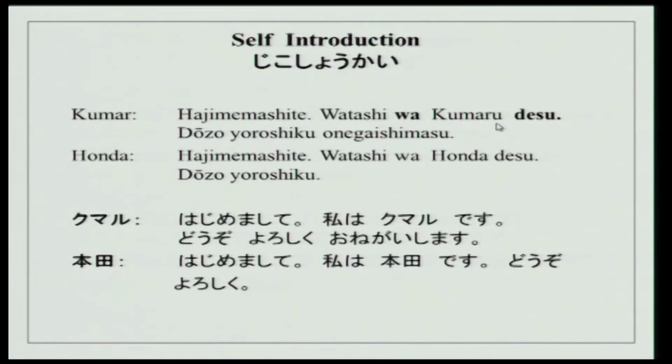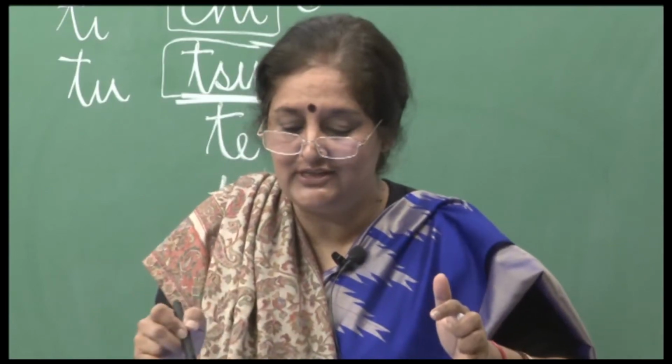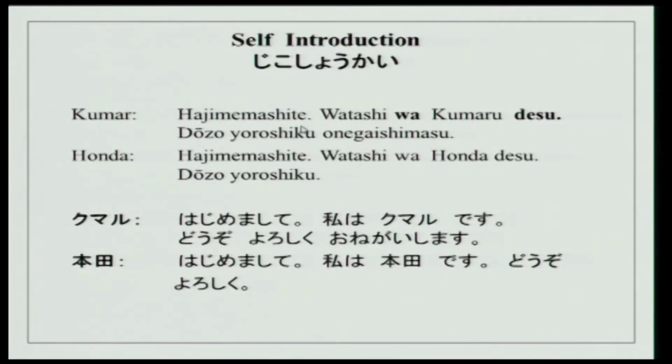Then Kumar is the name of this person who is introducing himself, and this over here in the end is a verb. So, from here I am sure you can make out that Japanese is a subject object verb combination. The subject comes in the beginning, the object in the middle of the sentence, and the verb, unlike English, comes in the end. I will of course explain wa to you later, but for the time being I will read it again. Hajimemashite, watashi wa Kumar desu. So now you can understand this gentleman here is introducing himself as Kumar, I am Kumar.